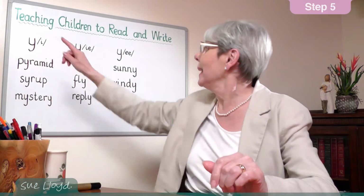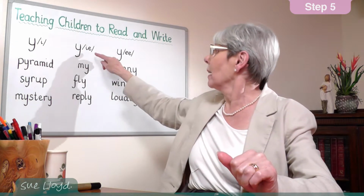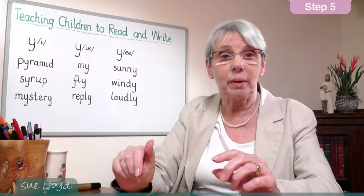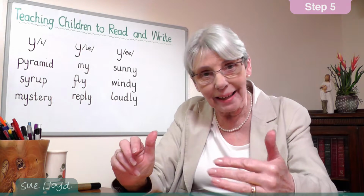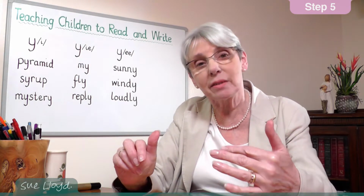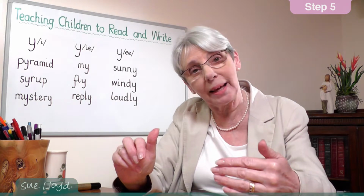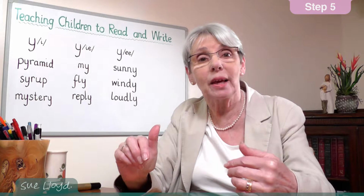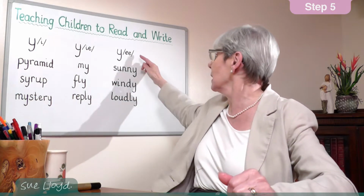Now, when the Y takes the place of an I, it takes on the sounds that are linked to the letter I, which are I and I and even E. Now, we know this E can be and still is pronounced more like an I in some areas. What seems to have happened over the years is that the pronunciation has changed from I to E, but not the spelling. So now most people say E in these words.